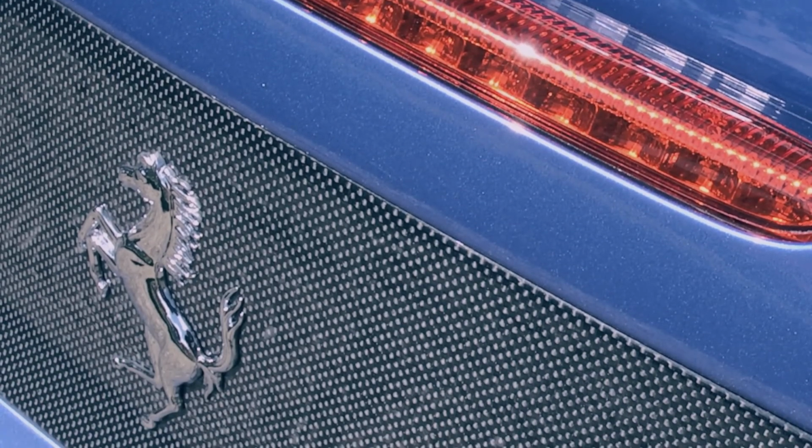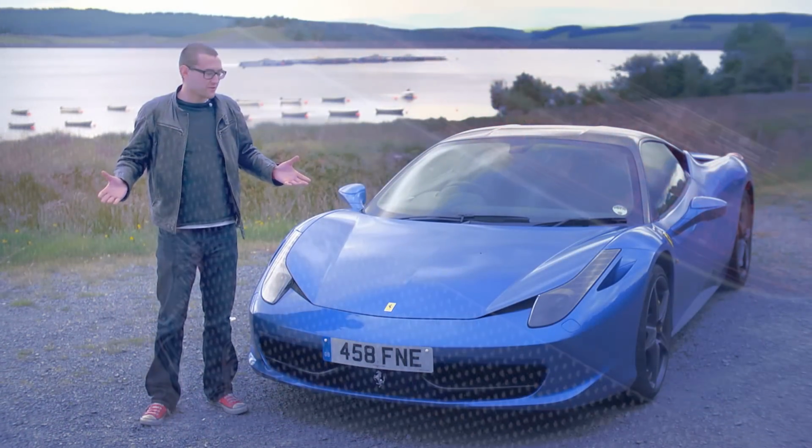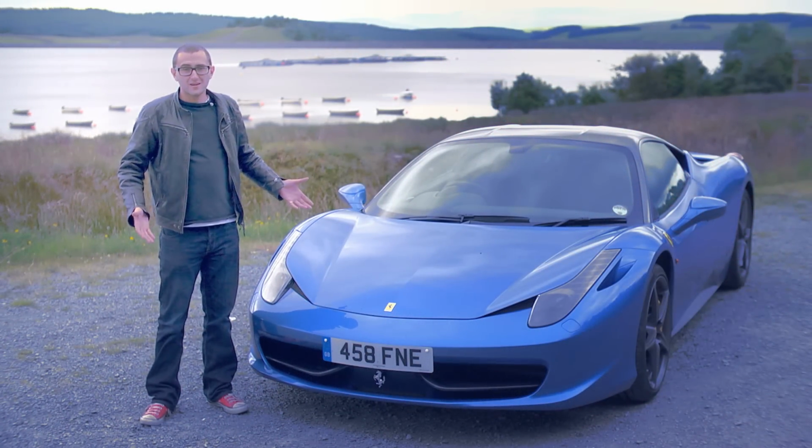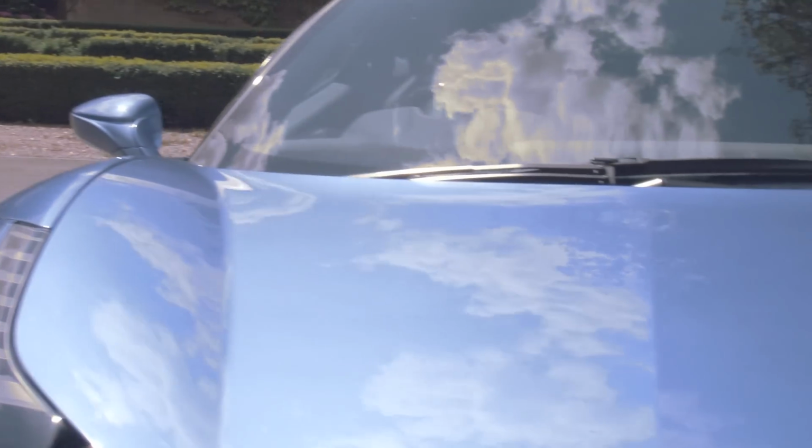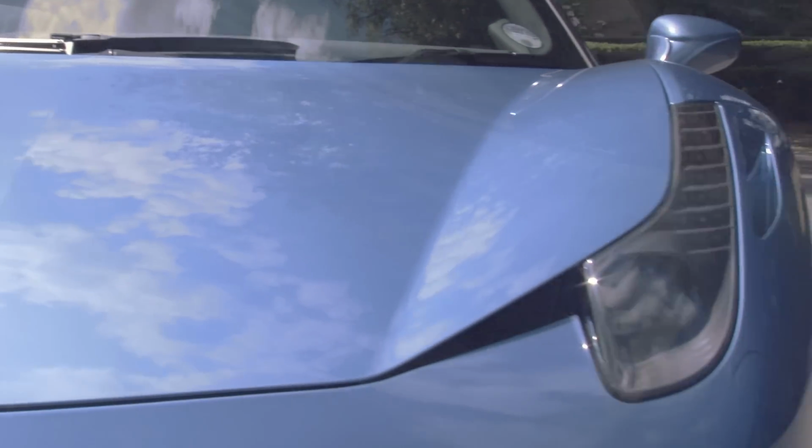The 458 is just stunning to look at. I mean, well, just look at it. And personally, I think it's the best looking Ferrari for years. I mean, the 360 was too muted. The 430, well, it wasn't visually stimulating enough.